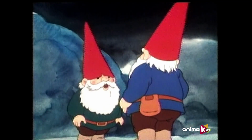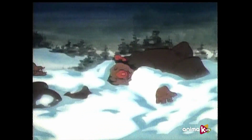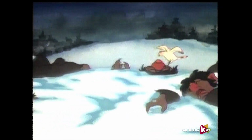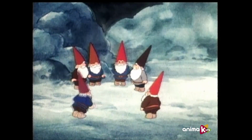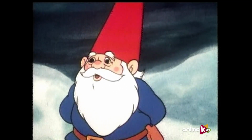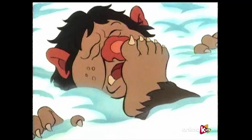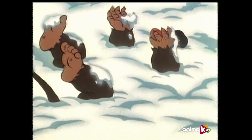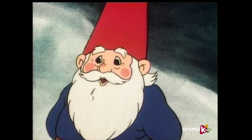All done? All done. There they are, sleeping like babies. They'll be asleep for a long time, and they won't be bothering anybody. We'll all have a rest. I hope they've learned that brains will triumph over brawn every time.